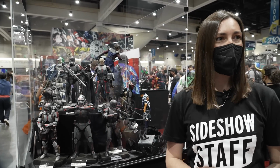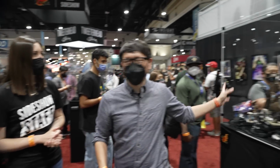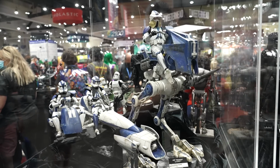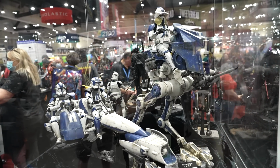It's always fun when I get to see different artists' takes on it, whether it's animated or live action, and the cut and sew and the sculpts are also beautiful. Yes, and Hot Toys' Cad Bane has multiple face sculpts, so you can swap out the faceplate for different expressions. Oh, awesome. All right, let's move on to DC.